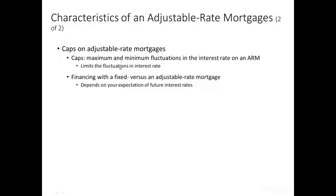And anyway, more variables. If interest rates are low, go ahead and lock them in and do the fixed rate. But if interest rates seem high and they seem like they might go lower, then rather than lock in that high rate, an ARM might actually work for you. As interest rates go lower, so would your rate.